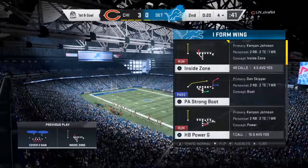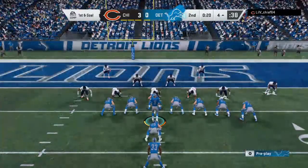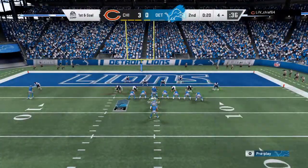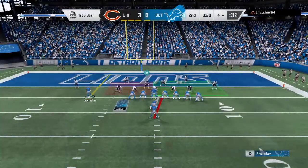The Lions now going to use the second of their timeouts as the clock will stop with 20 seconds to go in the first half. So it's 1st and goal and a great opportunity to get that lead back before the break.